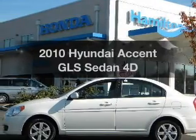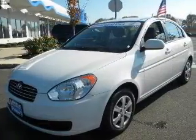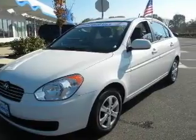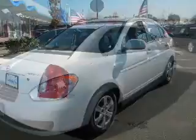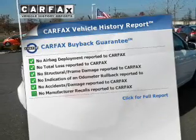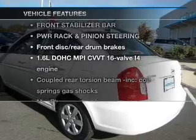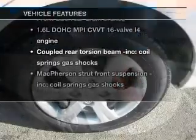Presenting the 2010 Hyundai Accent. This is the set of wheels you've been looking for, with a reliable engine that responds smoothly to its automatic transmission. Premium wheels lend a distinctive appearance. Carfax is offered to provide you with peace of mind. And with these notable features, you won't want to miss out on the opportunity to own this amazing ride.